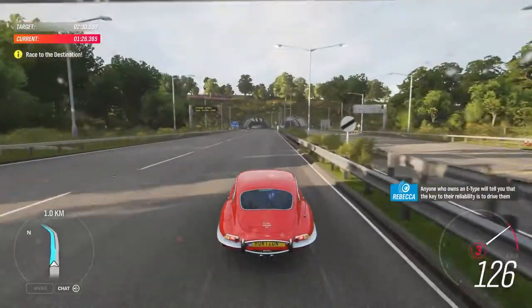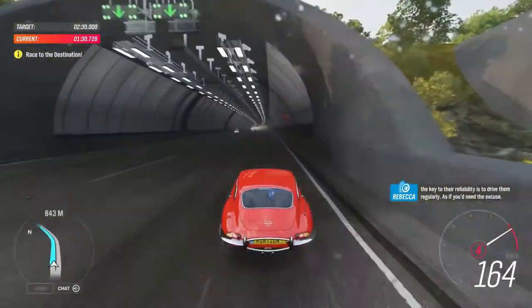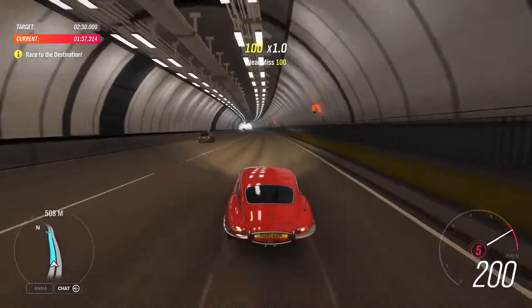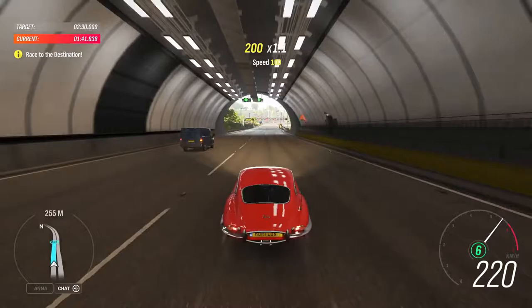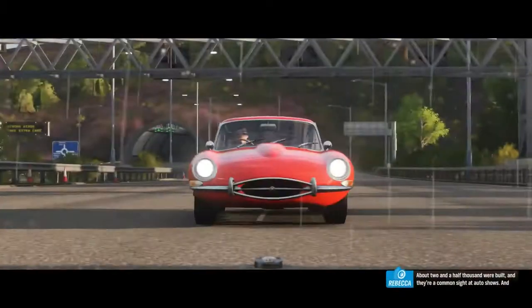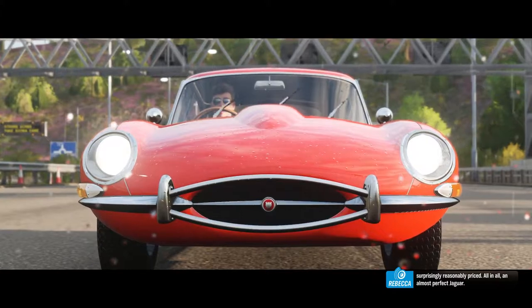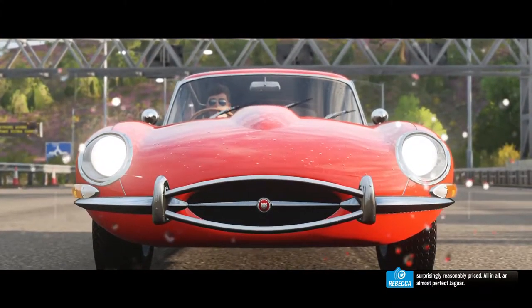Anyone who owns an E-Type will tell you that the key to their reliability is to drive them regularly, as if you'd need the excuse. About 2,500 were built, and they're a common sight at auto shows, and surprisingly reasonably priced. All in all, an almost perfect Jaguar.